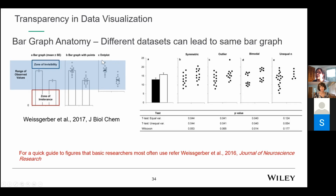So an ideal way of representing this would be a box plot or scatter plot that shows the actual distribution of the data points on the graph as opposed to a bar graph. And you can appreciate it more by this example, where 4 different data sets will actually end up producing the same bar graph. However, all 4, as you can see, will have very different conclusions.